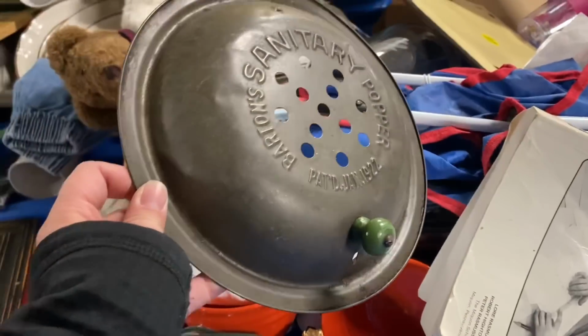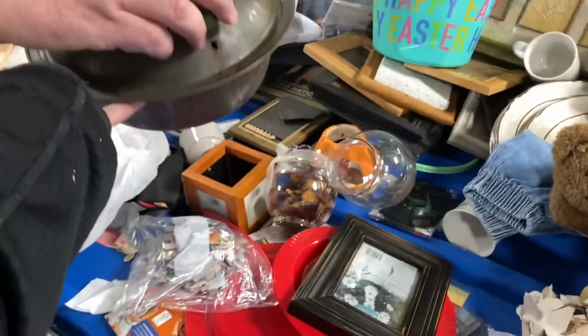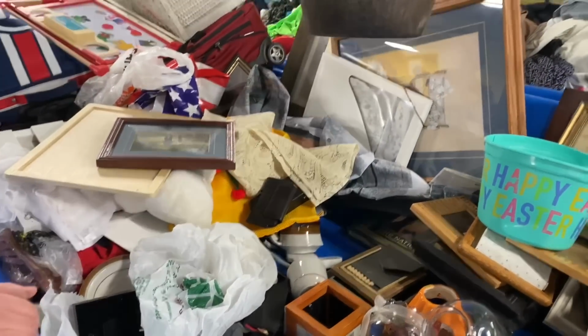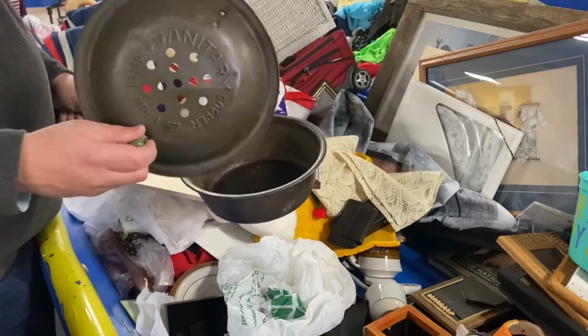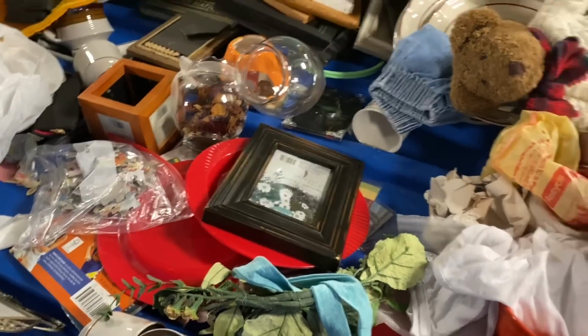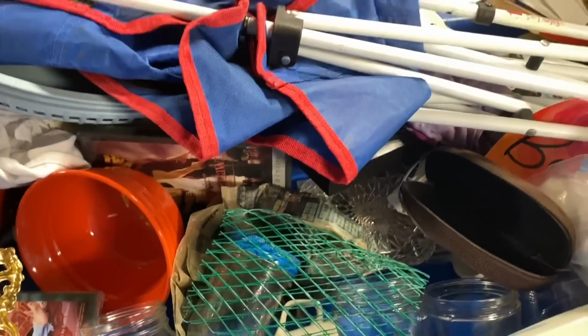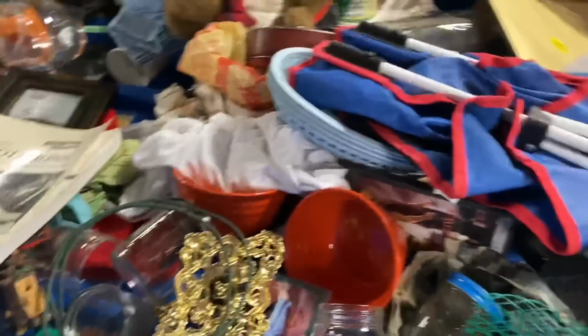Really? Oh, is that it? That's it. Looks like it. Yeah, that's definitely it. It's a popcorn popper. That's so cute. It's from when? 1922. Cool. That's so cool. Oh, they're going to take the bins? Yeah. Oh, good eye, good eye.